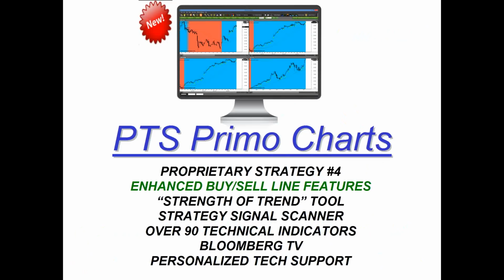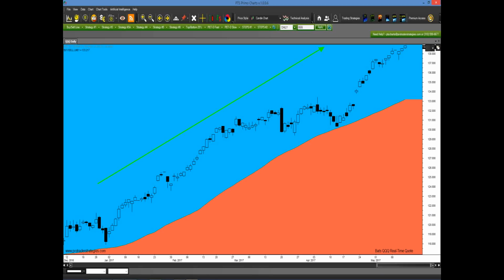Now, it's not a strategy. It doesn't tell you to buy automatically or where to buy or how long to be in something. It just tells you what bias you should have. Let me show you a couple of examples here.